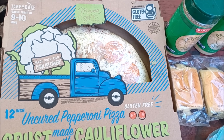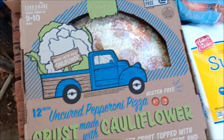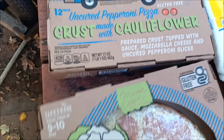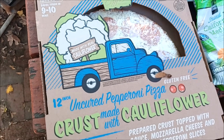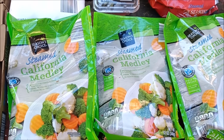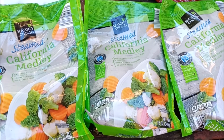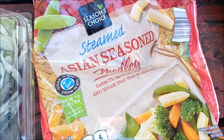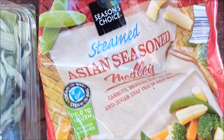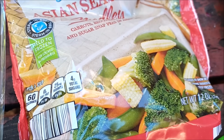Here we go. We have 3 12-inch cauliflower crust, uncured pepperoni pizzas. Those look pretty yummy. We've got veggies for steaming. It's your California medley, which appears to be your broccoli, cauliflower, carrot combo. We've also got Asian seasoned medley. A little more variety in there.